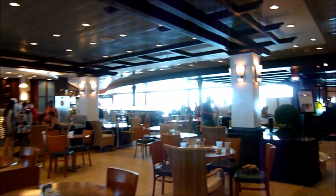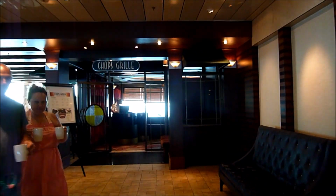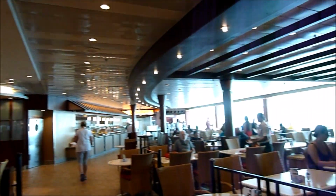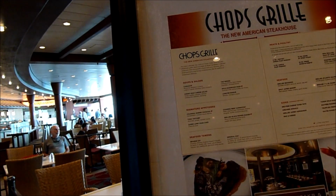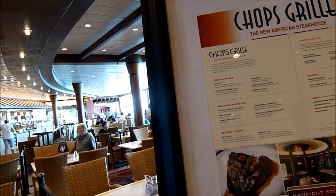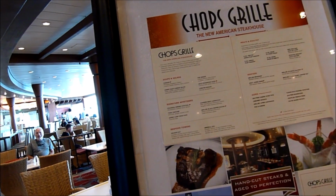Let's take you around the other side. This is Chops Grill, and a speciality, obviously, is steak. Again, the cover charge for that is, I think, $15 a person, but don't quote me on that. And I think they do other things at a little bit more of a premium price if you want something different.